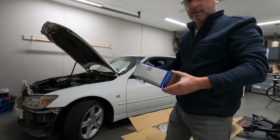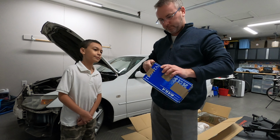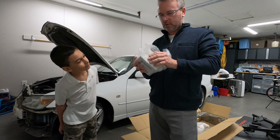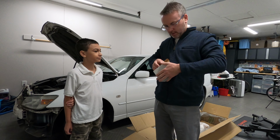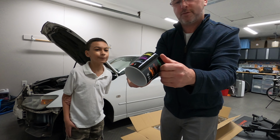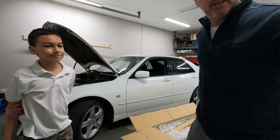All right. First item in the mystery box. Let's see what this is. What do we have here? Oh. Mug. Gotta love it. I love Toyota. JDM. It's got all the cars on it. Altezzas and Celicas and Supras, and couldn't resist that. All right, let's see what else we got.